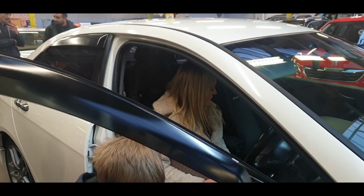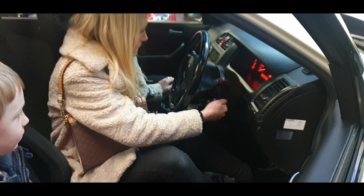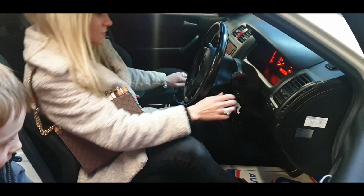We charge about £400 for the machine polish. You press the clutch, love. I press the clutch. Yep. Keep pressing and then start it.